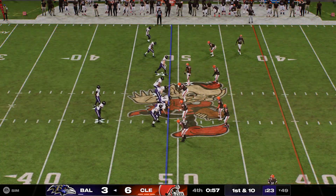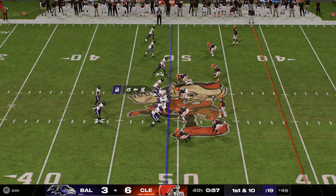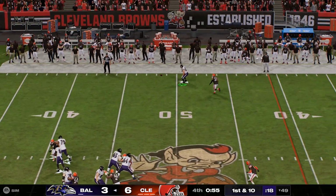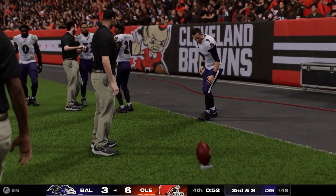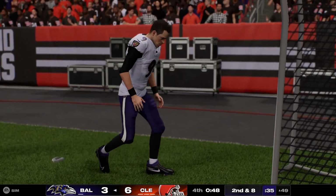Final minute, 1 timeout remaining. 1st and 10. Here's Jackson. Yet again, targeting and finding Mark Andrews. And he is across midfield from the 49 to the other 49, a gain of just 2.